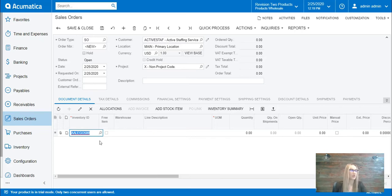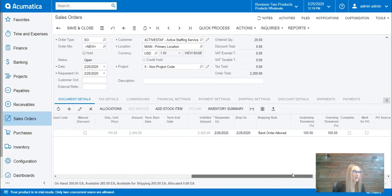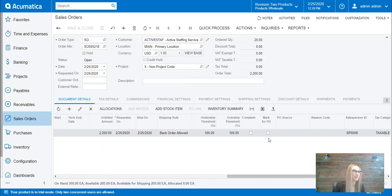As soon as I filter off more and tab off, it's going to automatically default the warehouse, and I'll enter a quantity of 20. I can update the price if that's something that I'd like to do, and at this point I'm going to save the order, and I could naturally do the quick process from here, but I'm going to do something a little different. I'm going to mark this as a PO.